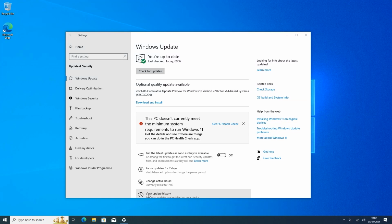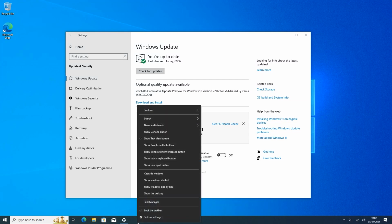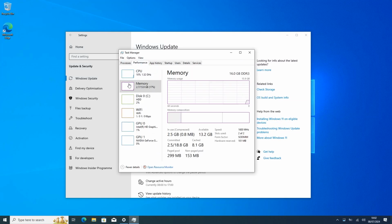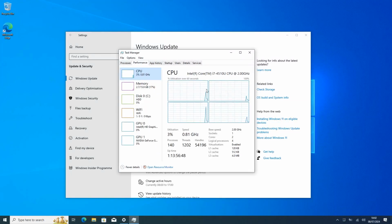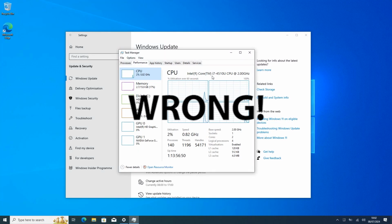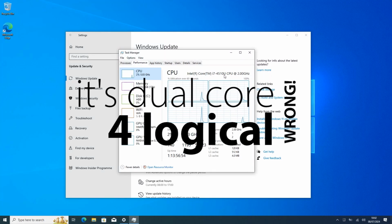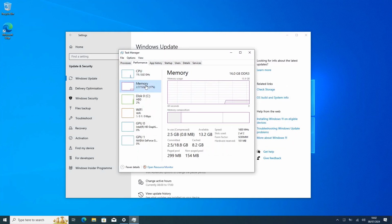And we'll look at the other specs now. So if I go to Task Manager, which I'll have a quick look at here, and go to Performance, and we look at CPU, you can see that it's got a quad-core i7 in it. It's the 4510U, which is below the requirements that Microsoft state for Windows 11. It's got 16 gig of RAM.